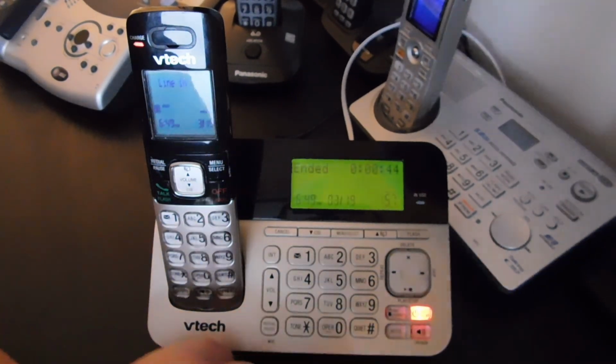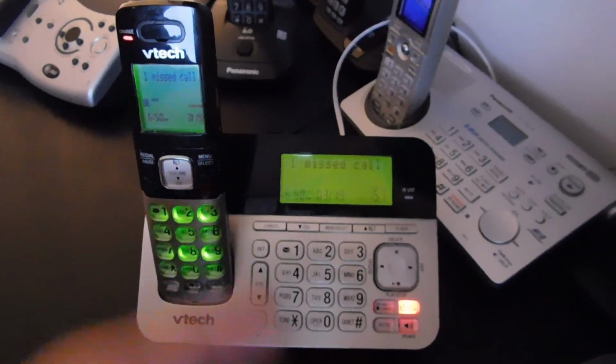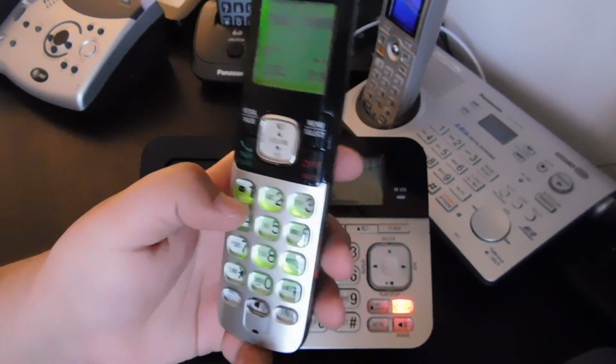Okay. Also, the 7-segment display on the base is different than the one from the handset. This one usually has more space between the pixels. Even the 3-line ones have a kind of more space between the pixels, but this one has a normal space, as you can see. The base is just cheap, you can't say anything. The handset is well designed, the base is cheaply designed. Okay, now let's start with the handset.